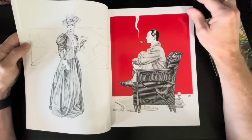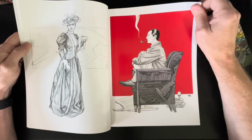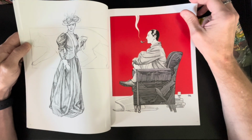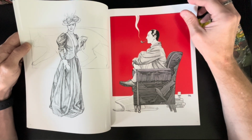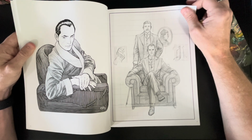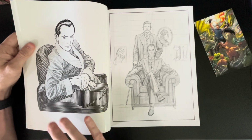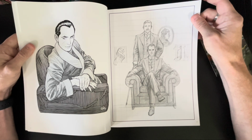Just beautiful, beautiful dress. Once again, kicking it back old school with the line work and the rendering and stuff. He's done illustrations for this Sherlock Holmes group. I don't know what it's called. It might be the Baker Street, something. I don't know. But I know he's done illustrations just for them. It's really nice. I love the gray tone in it, but the face, so handsome. Just so handsome. And like this piece as well. Very well done.